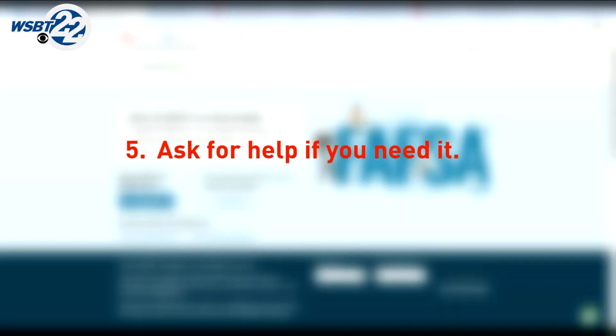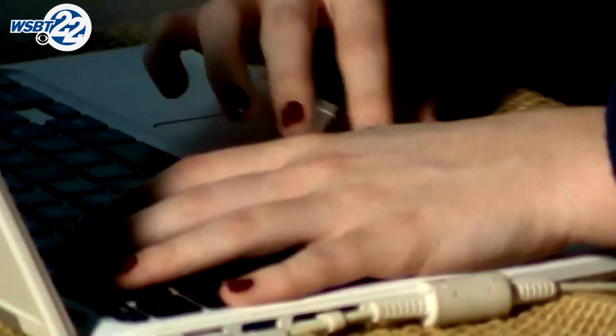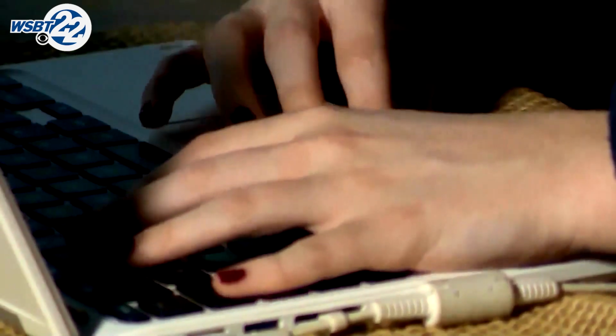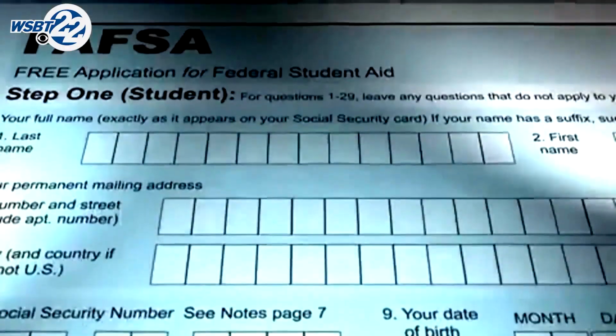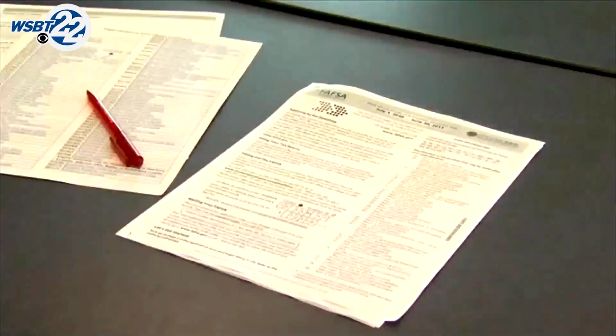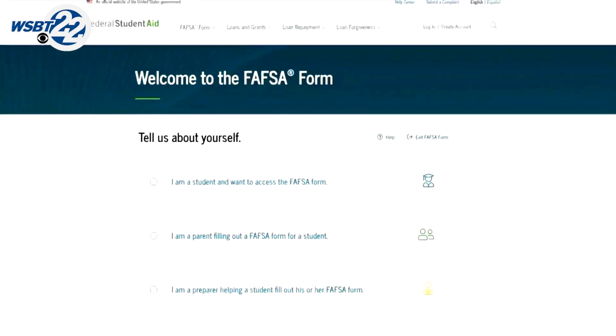And pro tip number 5, ask for help if you need it. Local colleges and schools will answer questions. The state has outreach coordinators in every region, and the Federal Student Aid Office has a call center, and there are more staff this year. Just don't be scared. Fill it out. You could be passing up free money or opportunities, or other organizations reaching out to you to offer you scholarship money. So just fill it out.